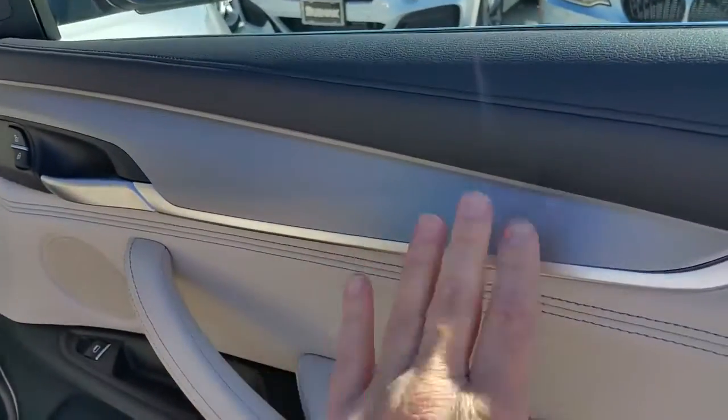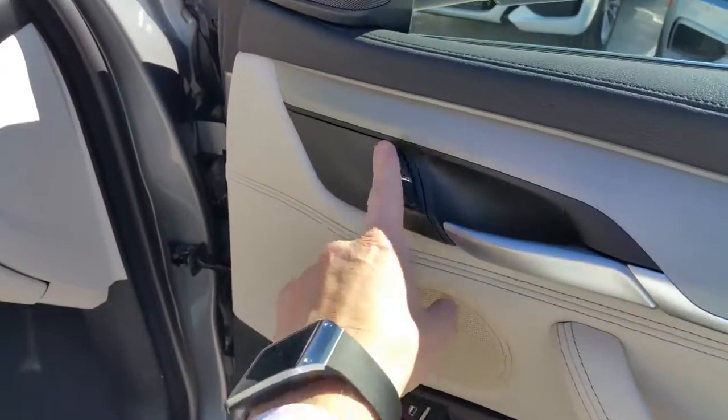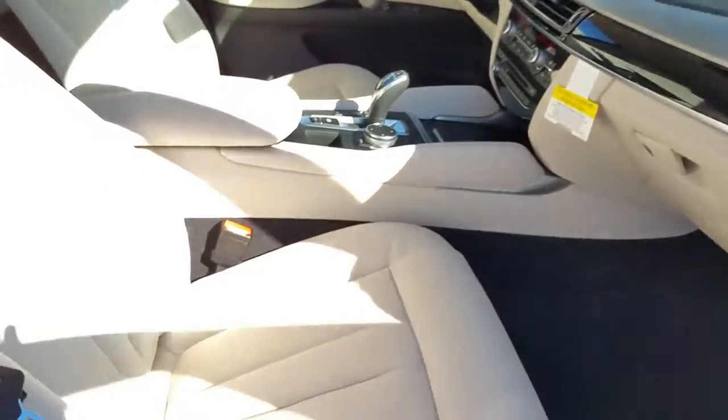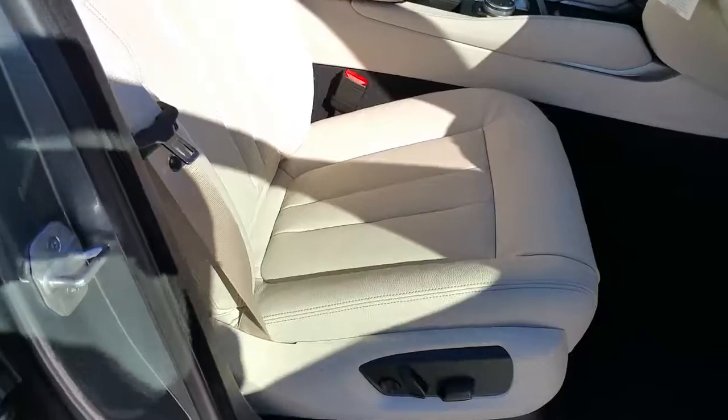You can see this one, we went with the brushed aluminum. Unlock and lock doors, buttons are put on the side doors now instead of in the center. Got a place for a water bottle there, extra storage. This one does have the standard seats. Got the lumbar support.